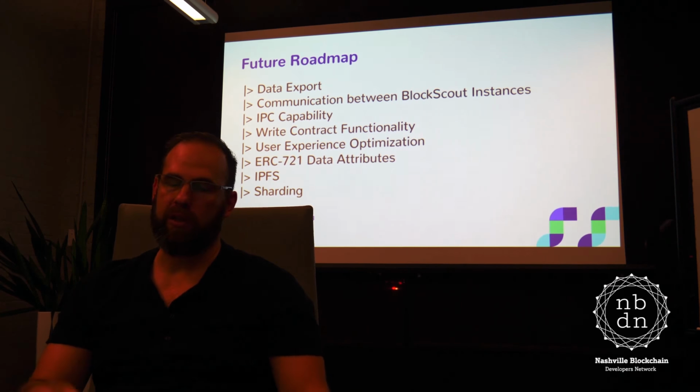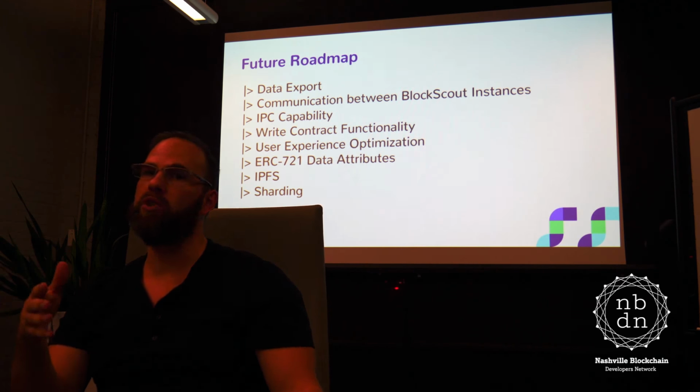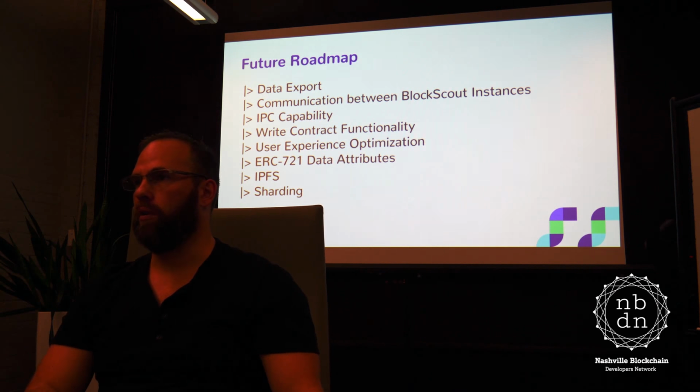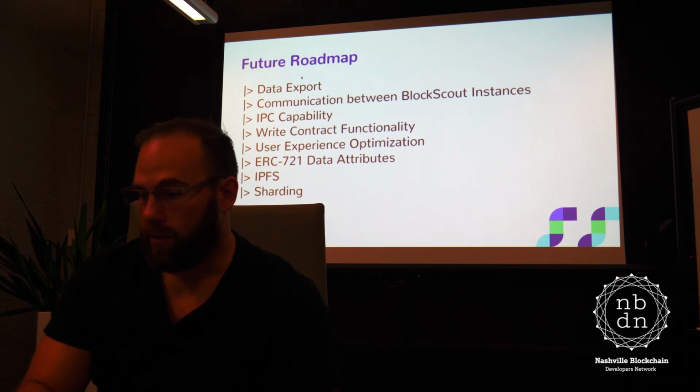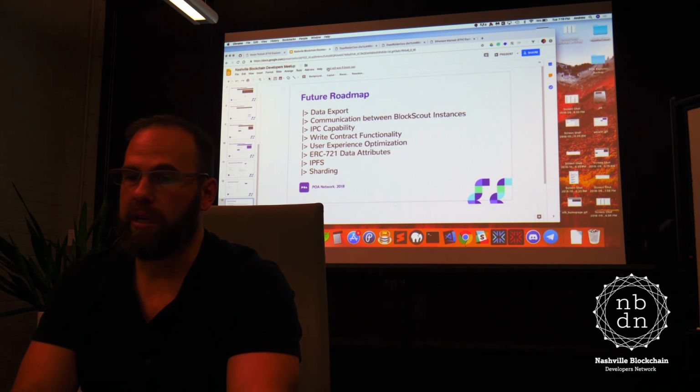And of course, the last one is sharding. We always have to keep our eye on what Ethereum's doing and what they have on their roadmap, because it's something we're going to have to cover as well in what we do. So that is everything I have as far as the presentation.